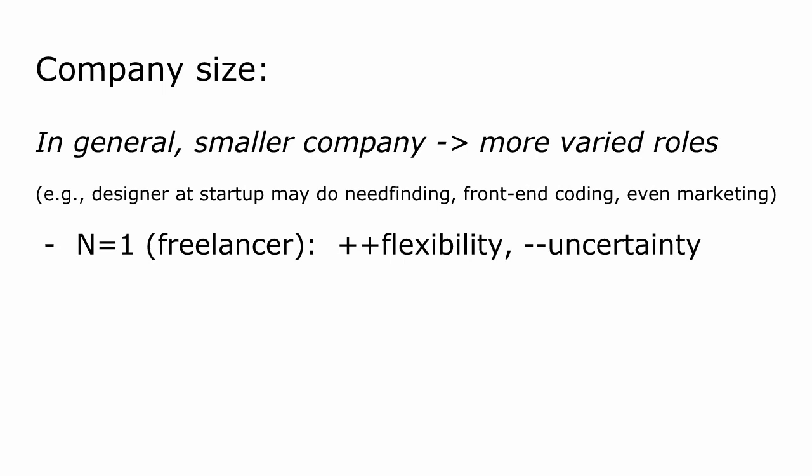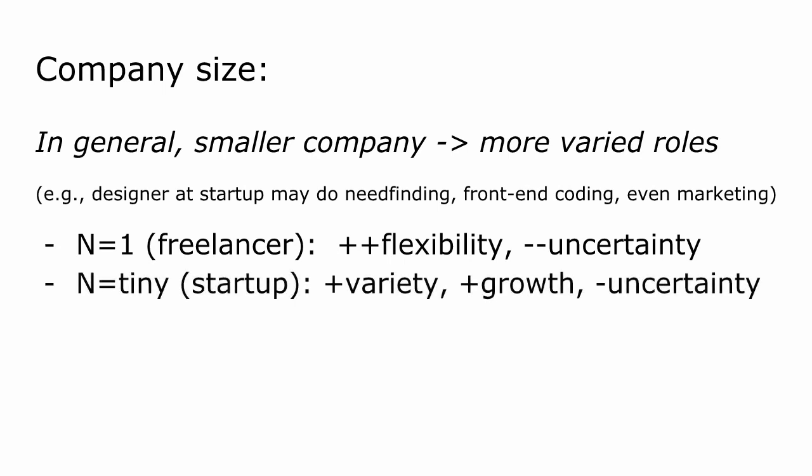You don't know whether you're getting a steady paycheck every month. At a tiny startup, you have a lot of variety in what you work on. You might have a lot of growth potential. That's another plus, that if your company does well, you might end up being the VP of design or some really senior person that's managing a large team because you were their first designer.